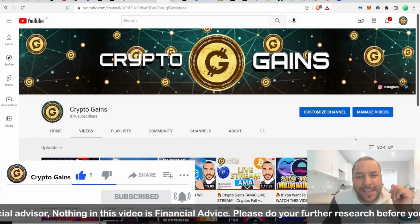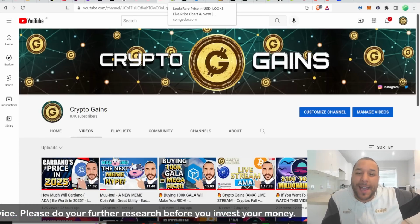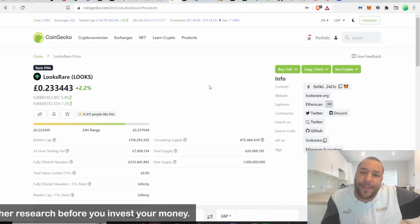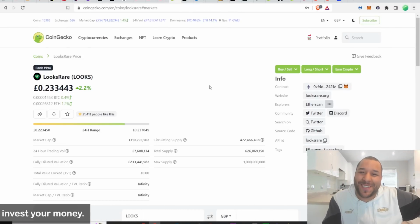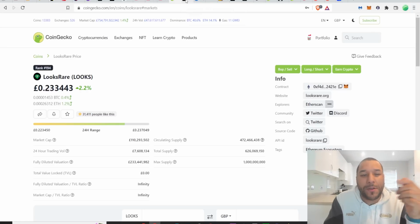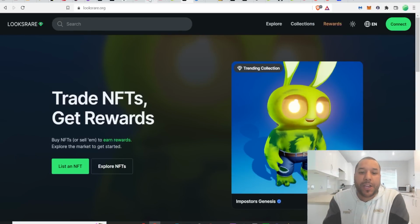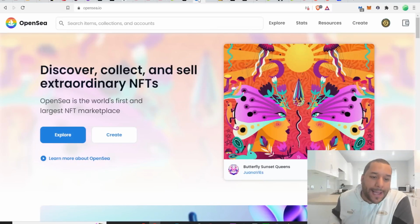I'm going to dive straight into this. The first coin that I seriously think we should watch in the month of July, potentially invest in, not investment advice, do your further research before you invest your money, is LooksRare. LooksRare is a community-driven NFT marketplace. Let me just scroll up. Just like your OpenSeas. But I like LooksRare.